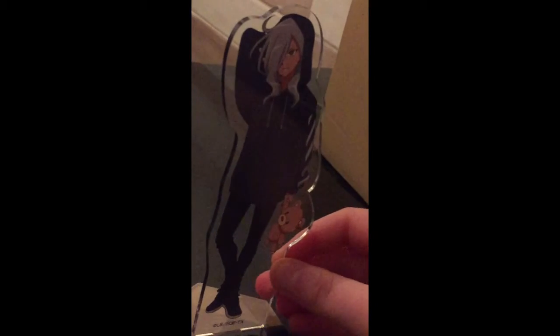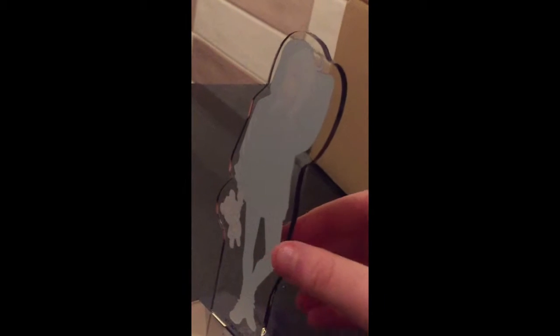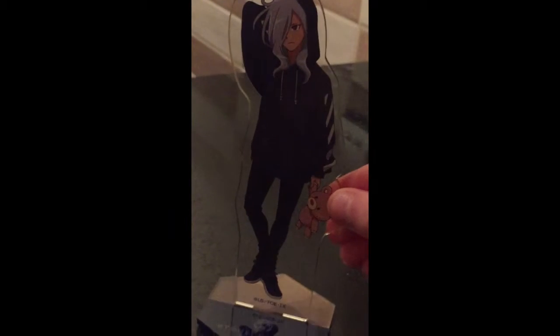And this is the stand of him. It's just plastic really. It's like a strong print of him on the back there. You can usually see a little effect there, but I can't really see it, like the outline of the print. But yeah, it's just a little plastic thing. It was brand new, so that's the good thing. That's why it's so shiny. And that's him with his bear, and it comes with this stand here. Nice shiny thing with Hayzaki on it.